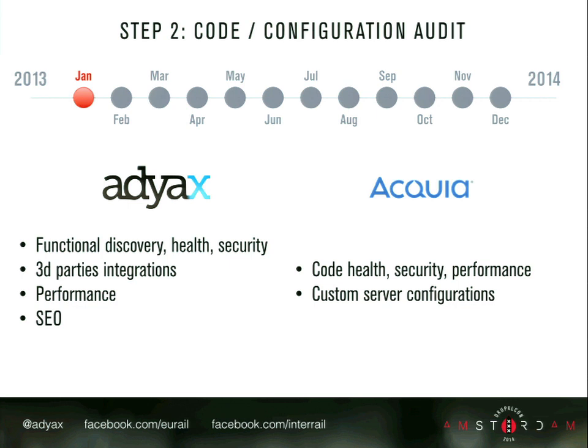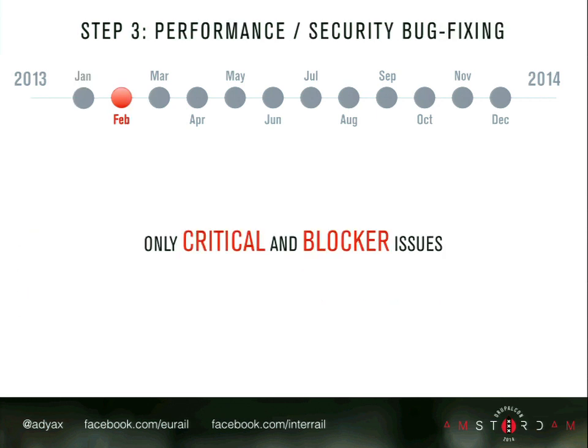into support and maintenance. As soon as the audit reports were delivered, we were able to define the list of the issues which we are facing. Most of them were in the performance and security area. So we agreed with our colleagues from Eurail that to deliver and to onboard it on the new platform, we need to correct the critical and blocker issues so we won't have any outstanding security or performance problems.